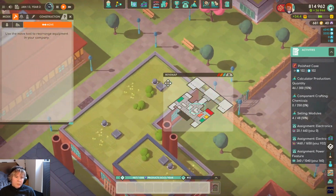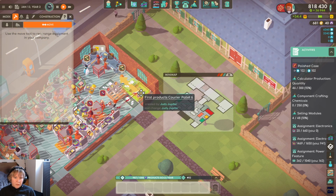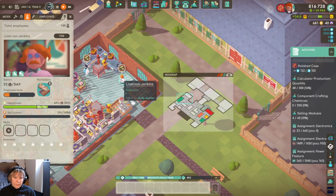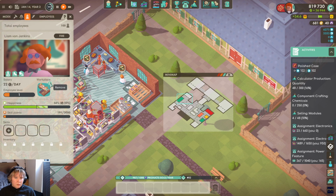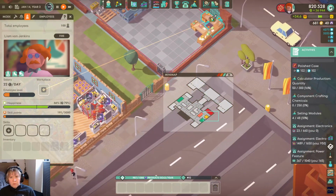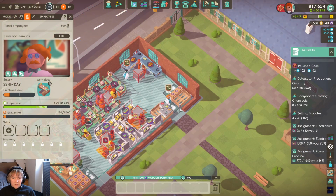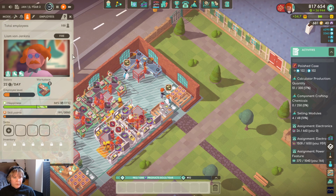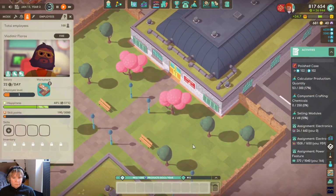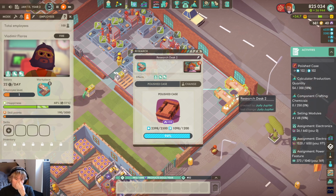Okay, looks like the one guy up here is stuck. Let's see. He's standing still. I don't think he should be stuck. Why is he standing still? Okay, so if I ask him to go work at this desk, will he move down here? Is he gonna move? Why not? That is very weird. They normally just follow their desks. I mean, the lady could get down here.